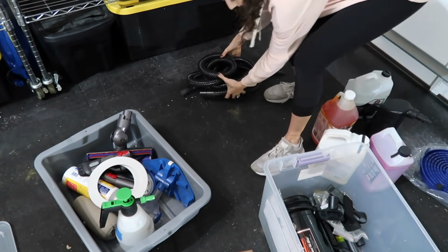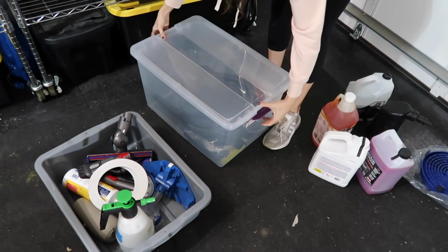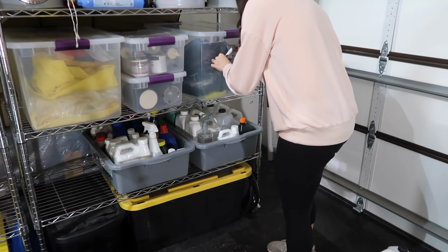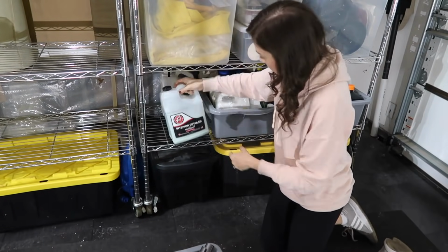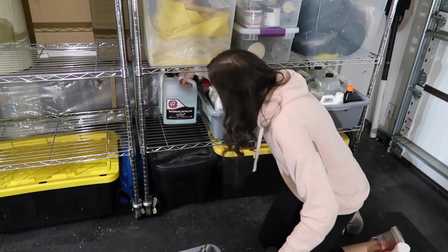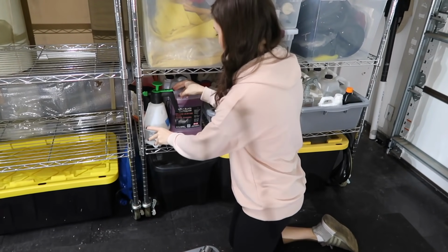But it also just helps for my parents to go through this and know what they own again, so hopefully they don't have to go out and buy something that they already own, and they can work through the products that they have first. As we've done with the rest of the garage, one side is going to be more of my dad's type of stuff, and the other side is going to be my mom's.